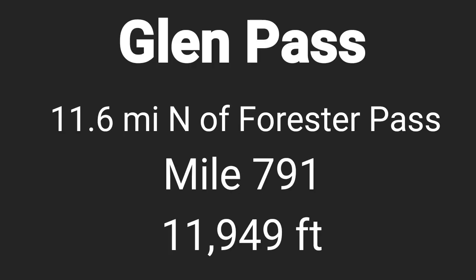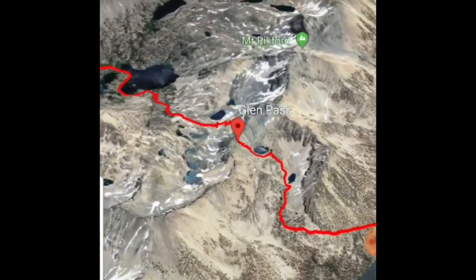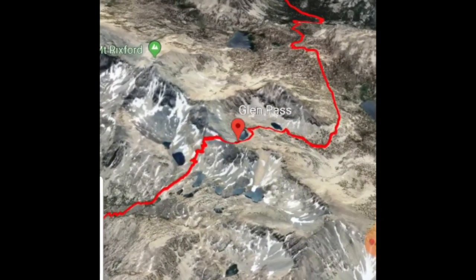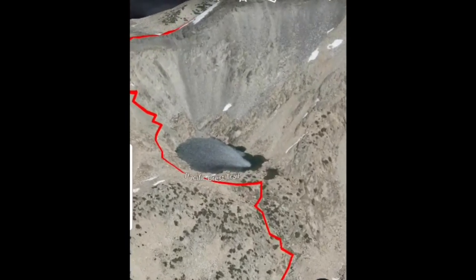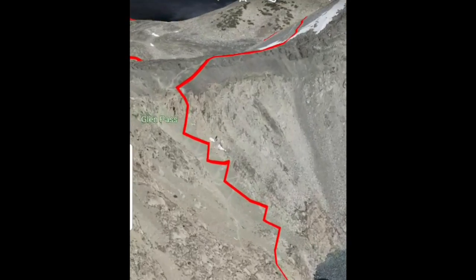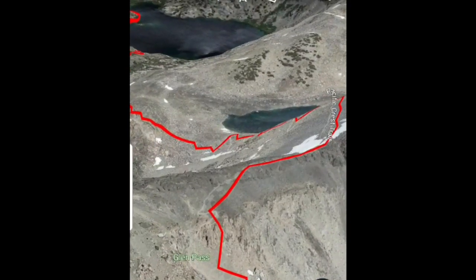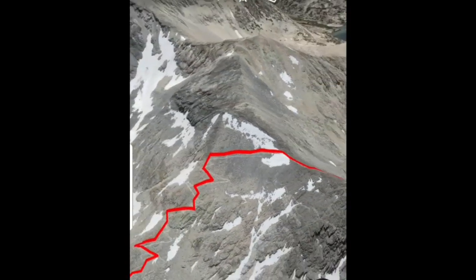Glen Pass is 11.6 miles north of Forrester Pass at mile 791.1. The pass is 11,949 feet high. The final approach is 670 feet over 0.8 of a mile with a gradient of 16%. Glen Pass is a much easier pass technically, though when I did it, there was one short steep section where care was needed.